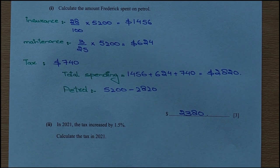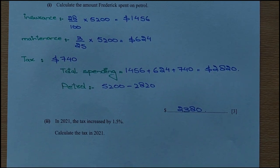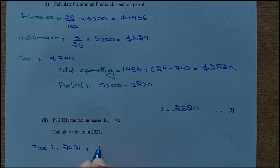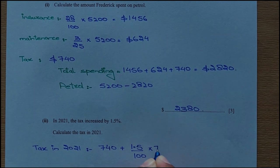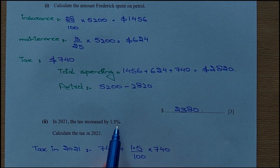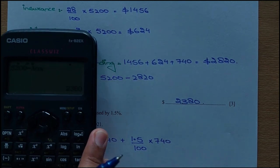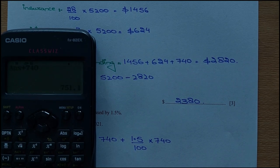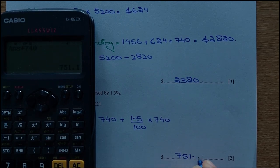Right. Now, for the second part, in 2021, the tax increased by 1.5%. Calculate the tax in 2021. Okay. So, the tax in 2020 we have given is $740. Now, it increased 1.5%. So, we can say that tax in 2021 is the tax in 2020, that is 740, plus 1.5% of 740. Because first we need to find what is 1.5% of the old tax, and then it is increased in 2021, so we add that to the old tax. So, let's simplify this equation. We have 1.5 divided by 100 times 740 and then add 740, $751.1. So this is going to be the tax in 2021, $751.1.